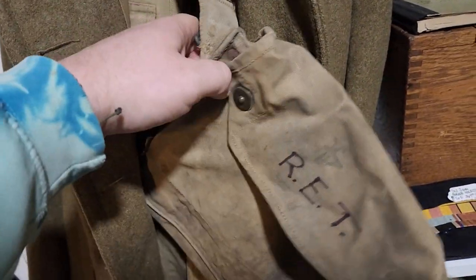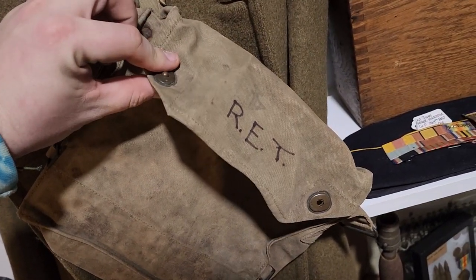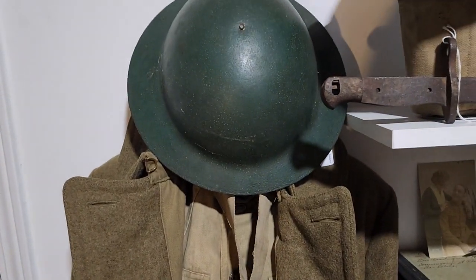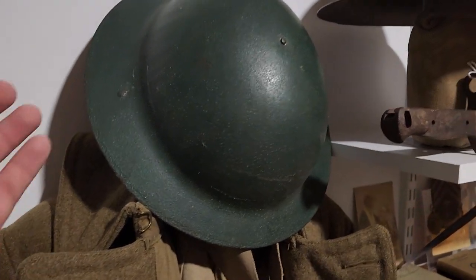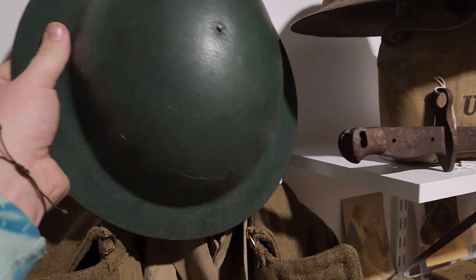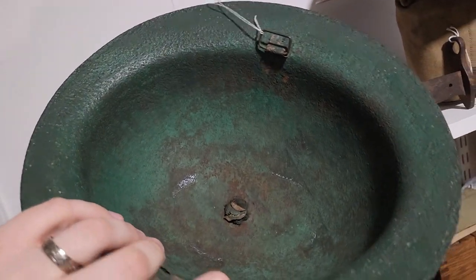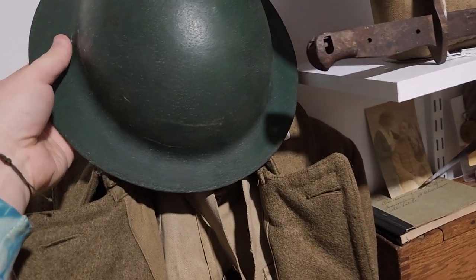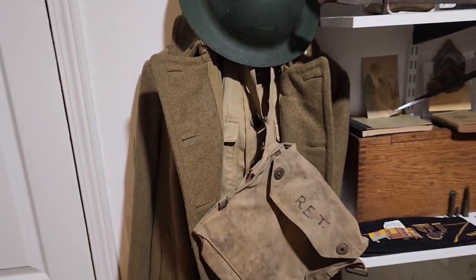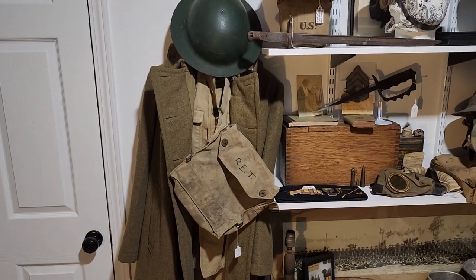I also have this gas mask bag right here. The strap is broken on it, and it has in marker RET. So, pretty interesting. And I also have an unmarked M1 Brody that is in relic condition. Right here, it does not have a liner, and I cannot find a maker's stamp on it. This was painted over a couple of times. But this is my little World War I impression right here, using the things that I have available to me.